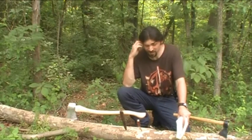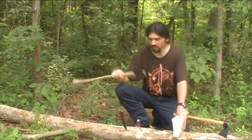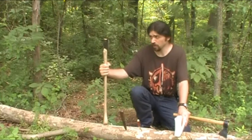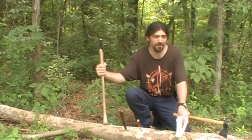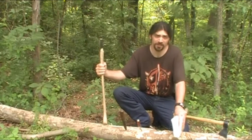Because again, it's lighter weight. I mean, this head is kind of on the heavy side for me. But it's a good axe. It's awesome that I found it for like $5. It's hard to find a decent axe head.